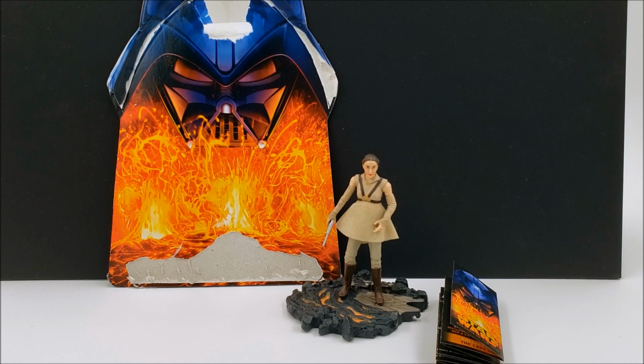So this is another action figure I've had in my collection for over 18 years now at this point. I'm pretty sure I didn't get her until after the movie premiered, though. So it was probably sometime around maybe end of May, June, maybe even July of 2005. And she's been in my collection for 18 years now, so she holds a special place in my heart as well, like the Anakin I reviewed previously.